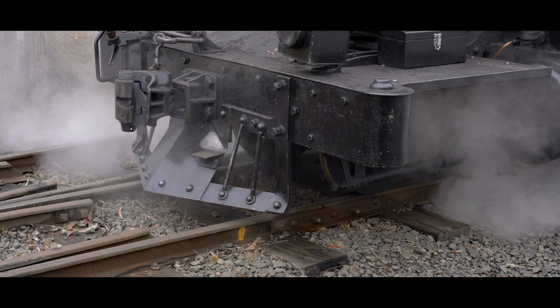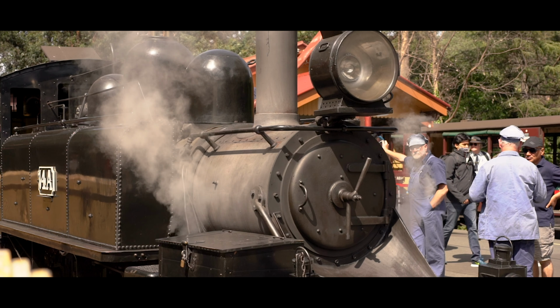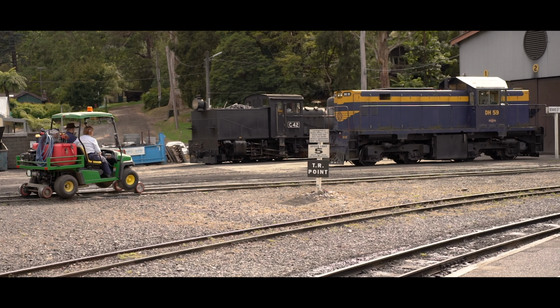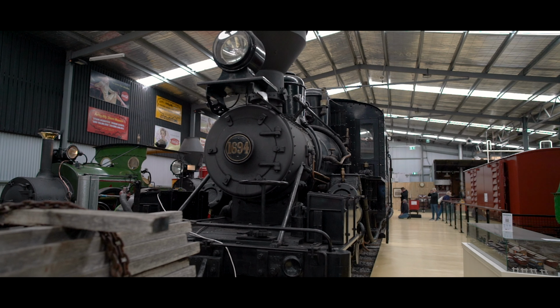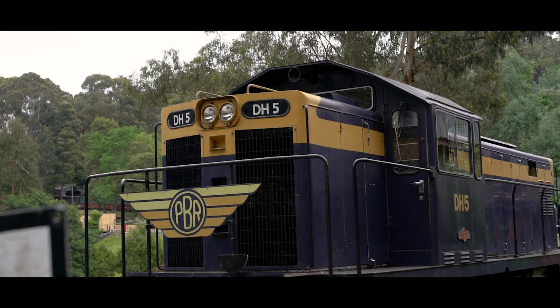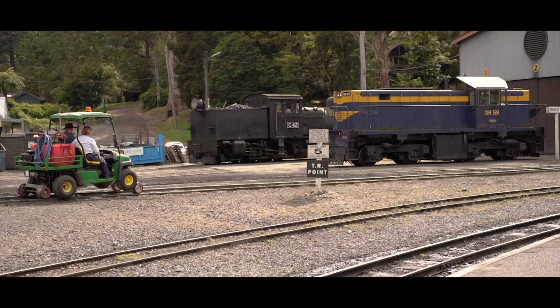Now, the locomotives at Puffing Billy are the famous NA class locomotives. As well as that, they do have some other locomotives that they use. They have two Garretts, one Victorian Railways G class and one South African NGG16. As well as that, they have the Climax and three ex Melbourne Metropolitan Gas Company locomotives. The railway also operates three diesel locomotives which are used on days of total fire ban.